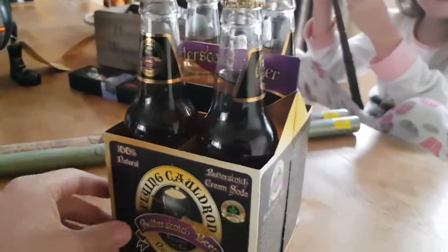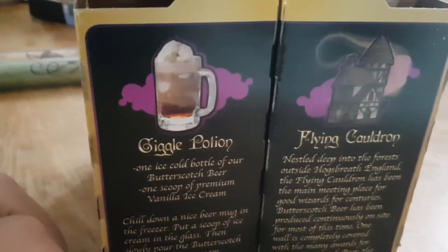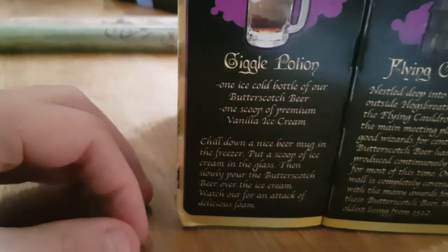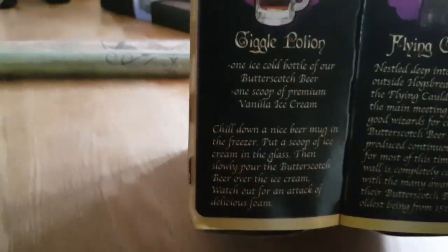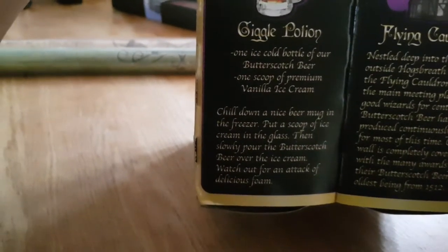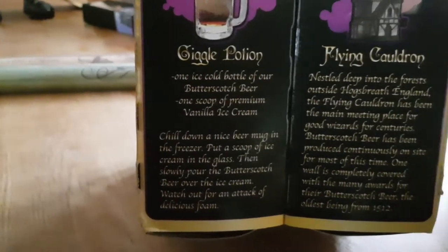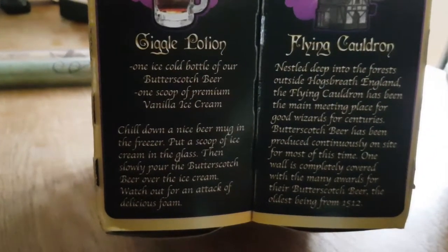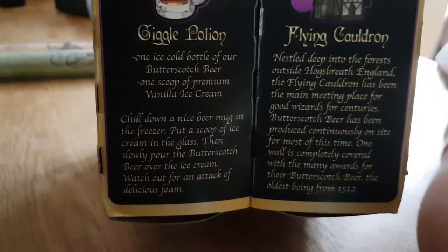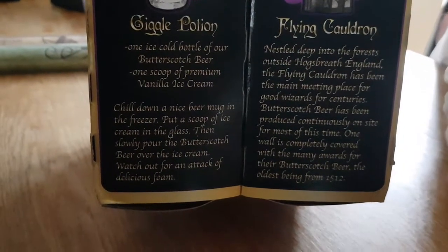The box is quite nice. What's it say? Nice cold bottle of butterscotch beer, one scoop of vanilla ice cream. So chill down a nice beer mug in the freezer. Put a scoop of ice cream in the glass. Then slowly pour the butterscotch beer over the cream. That sounds nice. Flying Cauldron, nestled deep in the forest outside Hogsbreath. You see, they changed it. They have to change the name. The Flying Cauldron's been the main meeting place for good wizards for centuries. Butterscotch beer has been produced continuously.